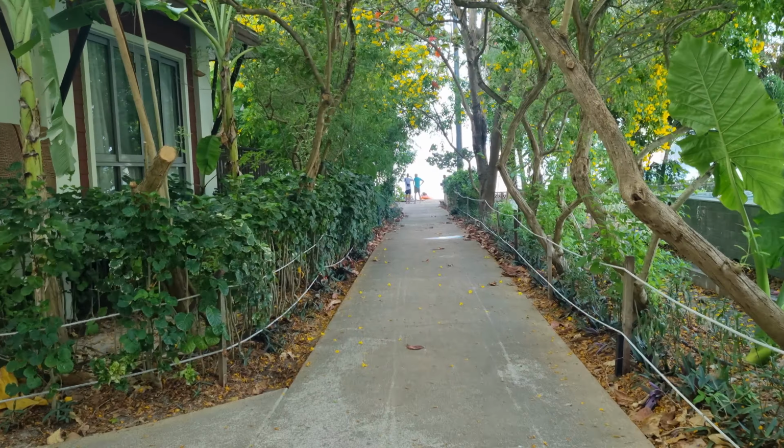So this side is Loh Dalum Beach, and then the other side is Stone Side Beach, and then they have a bunch of other beaches. But it's really hard to get through. You have to take a boat or you have to climb over the hill or something like that.